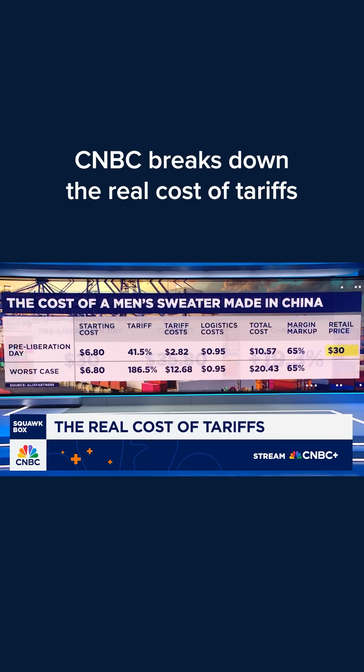At that 41.5% pre-April 2nd existing tariff for that sweater, plus the additional 145%, the tariff rate is 186.5% for the sweater, or a tariff cost of $12.68, making the new cost the retailer pays to make this sweater $20.43. So if you use that same 65% markup to maintain the level of profitability, the new price a consumer pays is $57.97.